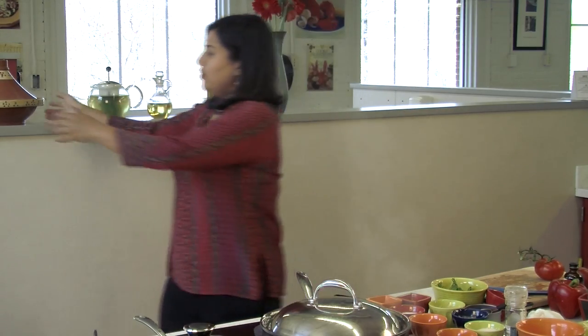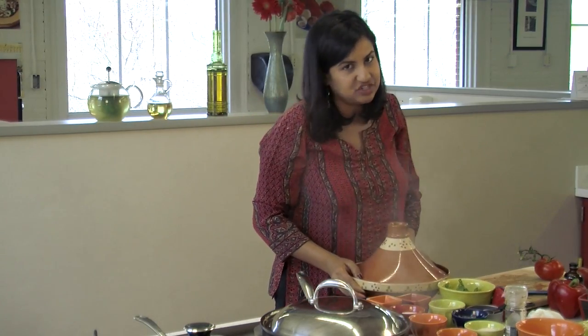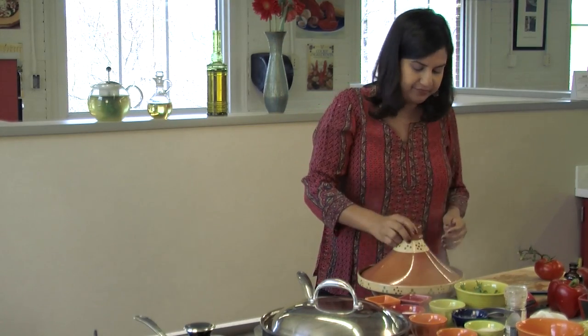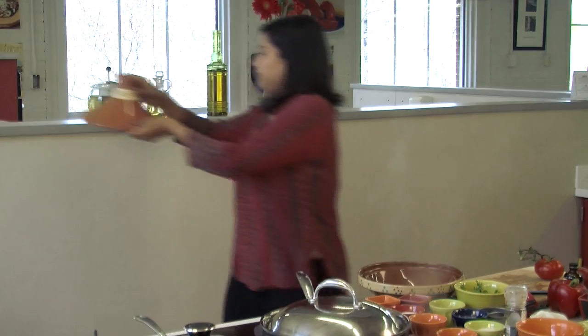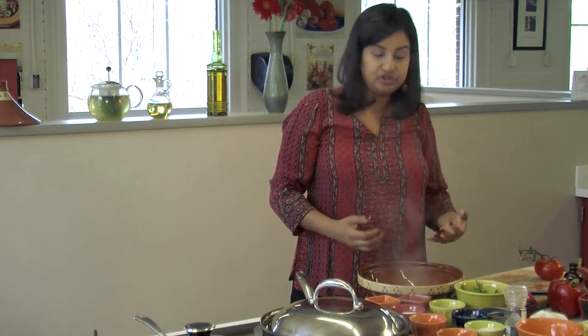So while making tagine, I like using a tagine pot. You don't really need a tagine pot, but any big flat sort of box which can be covered well, that's a good idea. Now making couscous is actually really simple. But you need to keep one thing in mind. Don't put too much water in it. So I'm just going to go get my couscous and be right back.